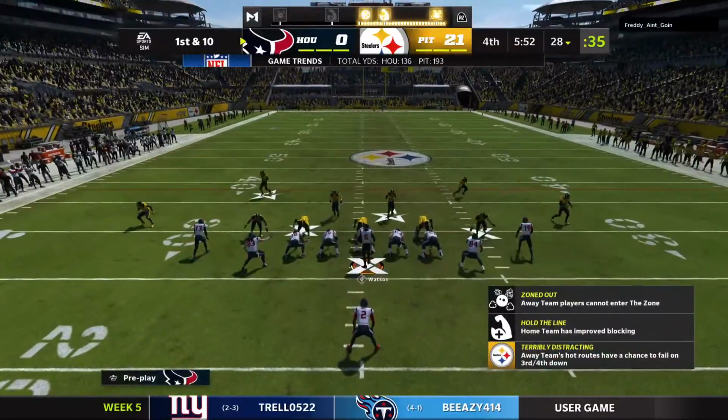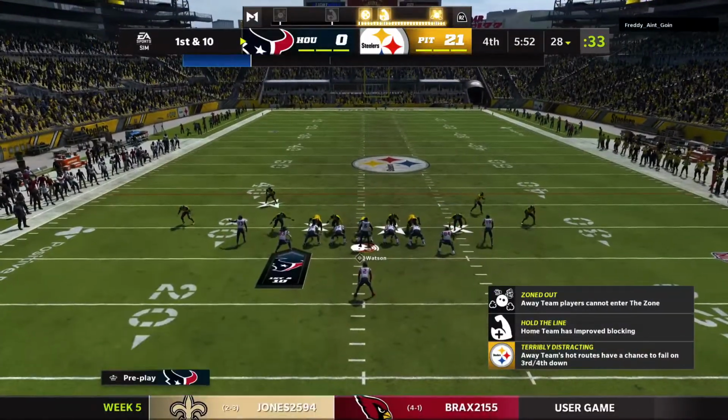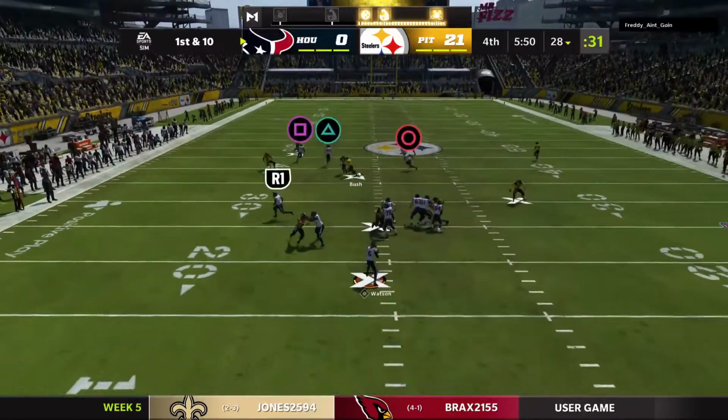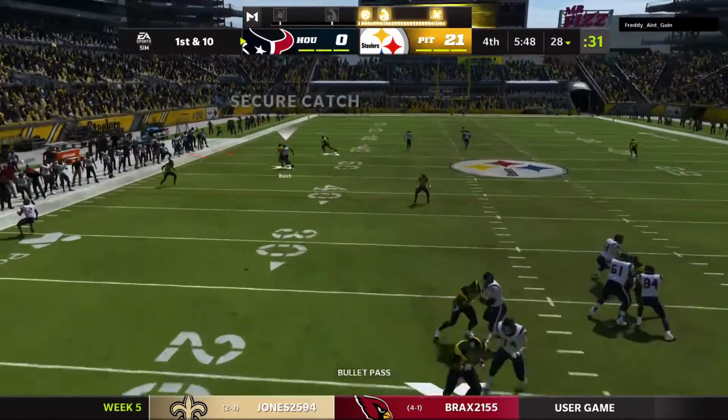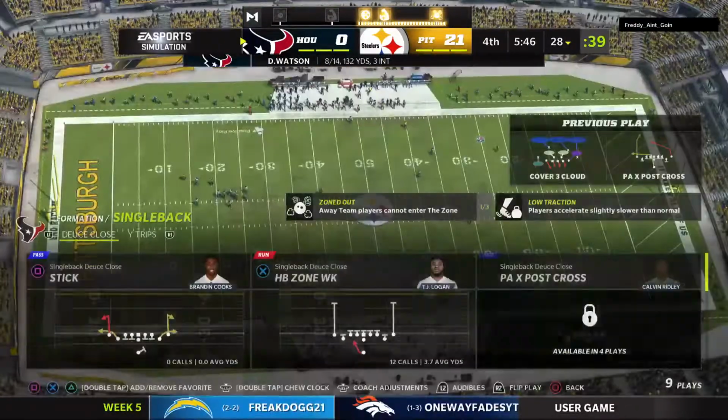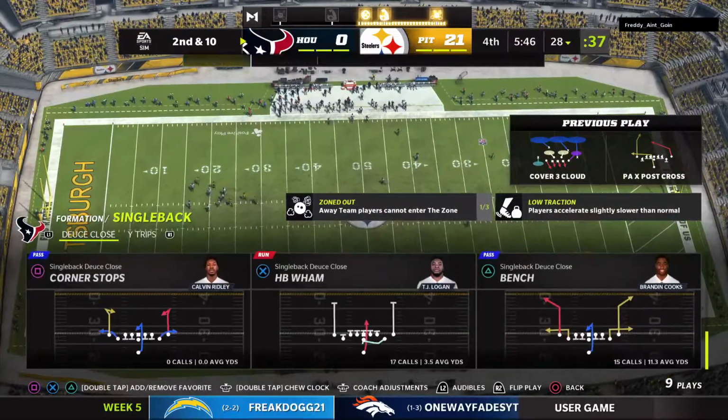The Texans offense ready to go here for their next drive. Their mini two-game win streak appears it might be going by the wayside unless they can pull a rabbit out of their hat. And the throw left sideline here is caught, but they'll rule it incomplete. Couldn't keep his feet in.